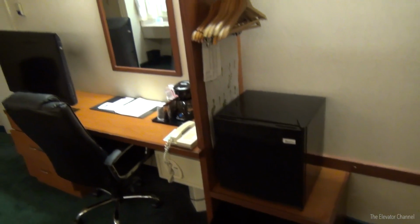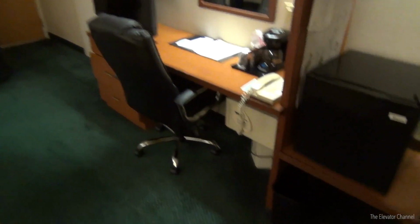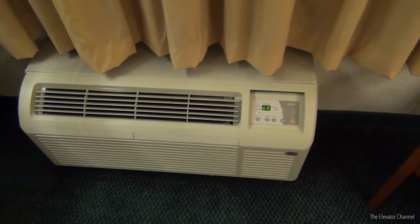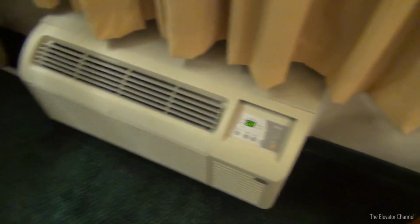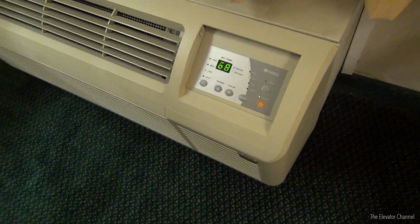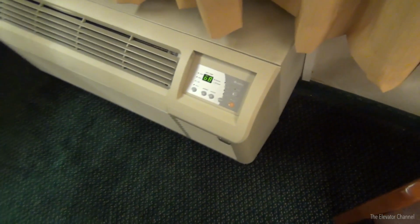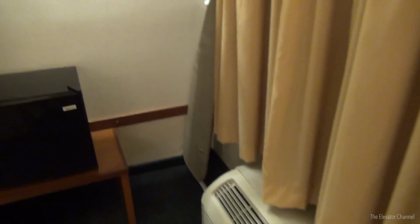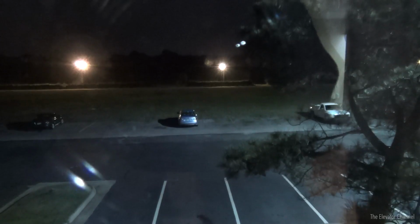And you got your little closet rack here in the back. Pretty neat little built-in furniture they got going on here. Then this is the wall unit I pointed out before, which is not connected to the thermostat over there. It's a little bit noisy, but it's doing a nice job cooling the room down. They actually had it turned off, or it was on fan-only mode when I came in. But it's catching up very quickly. Outside, you won't be able to see much of anything because it's nighttime, but just a parking lot and an empty lot next door.